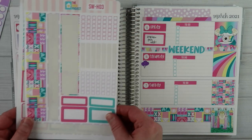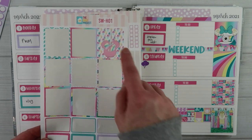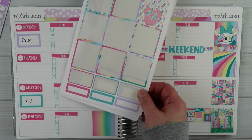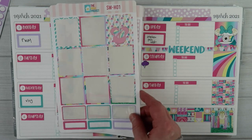I have these stickers left. So here's the great thing. All of these stickers I will be using. I only had one background sticker left. Appointment boxes. And y'all, I've been using these appointment boxes to label my dividers for all of my stickers. So that's probably what I'll use those for.